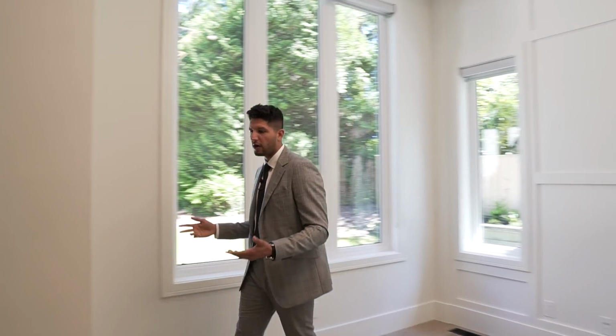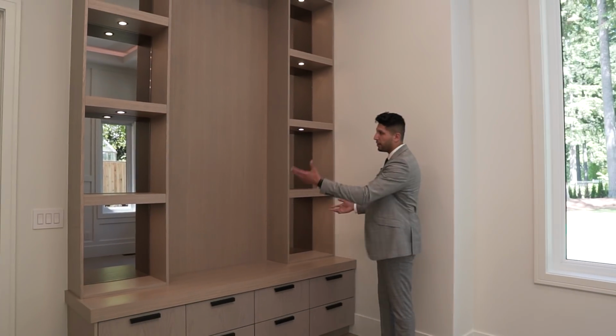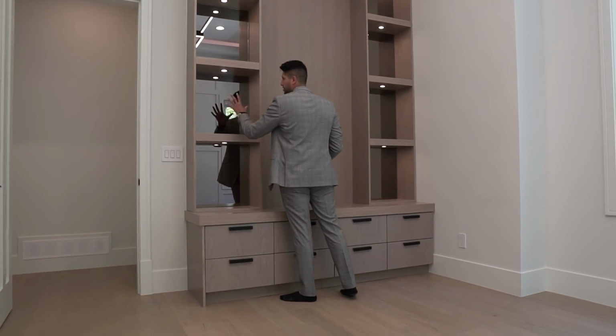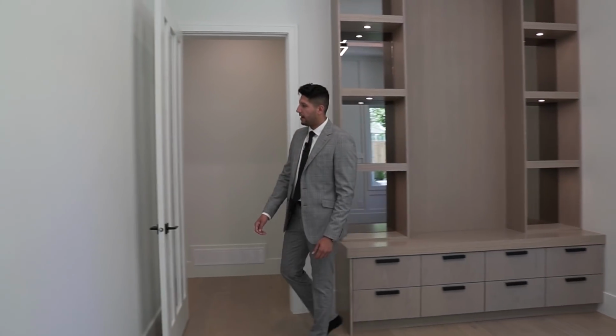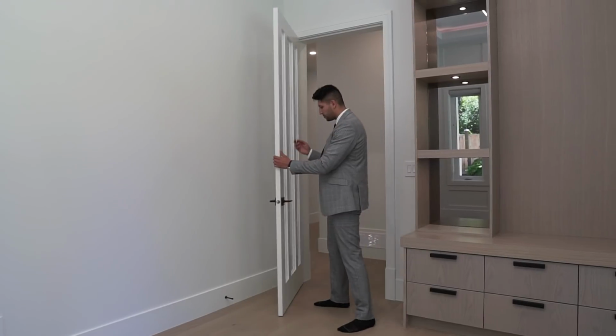And then over here, you got some cabinetry to store all your files, your books, and you got the puck lights right in here as well. And then you got the mirrors, the stained mirrors. That's pretty sweet. That's awesome. And this door is very nice as well. We haven't seen a door like this before.